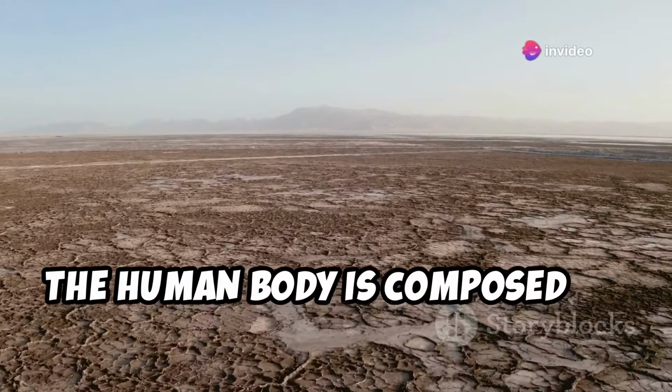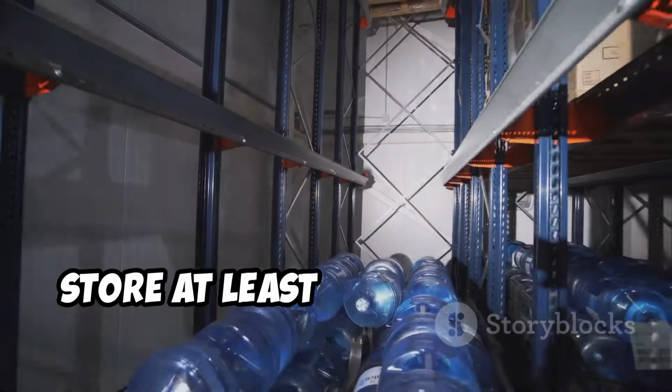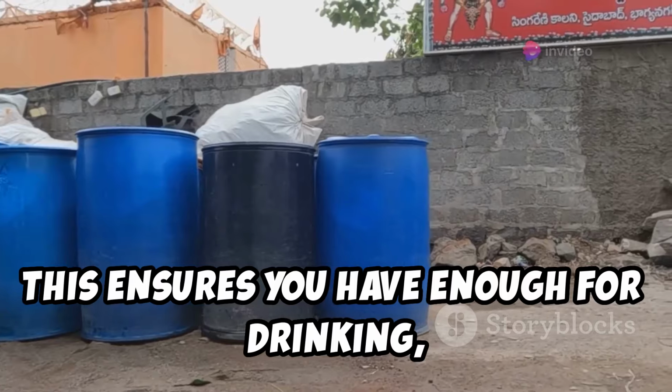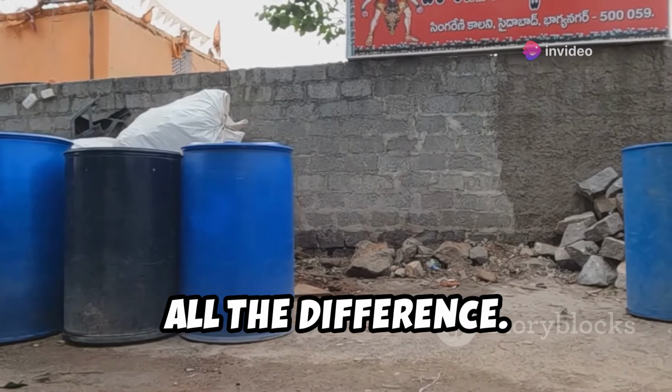The human body is composed of about 60% water, and every cell, tissue, and organ needs it to function properly. Store at least 1 gallon per person per day. This ensures you have enough for drinking, cooking, and basic hygiene. In an emergency, having a reliable water supply can make all the difference.